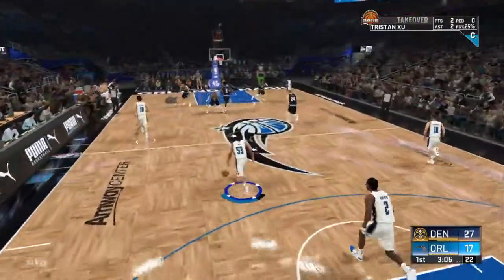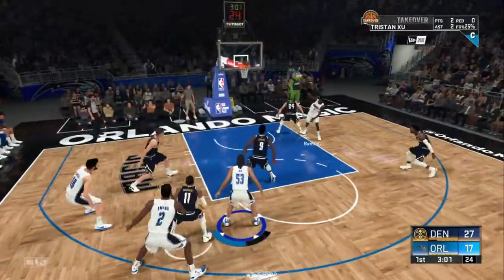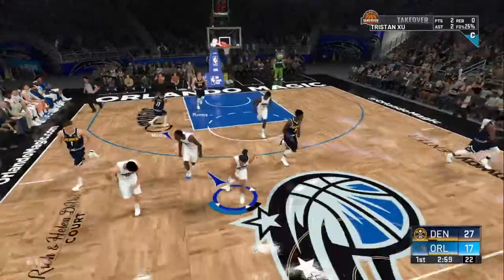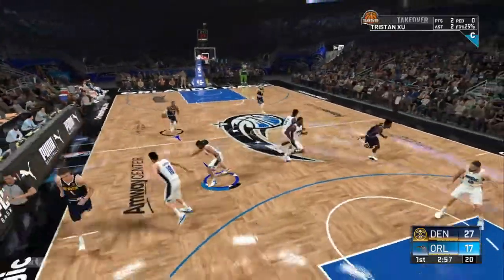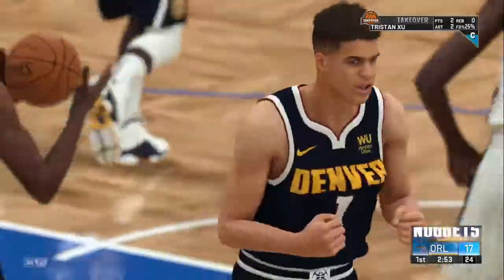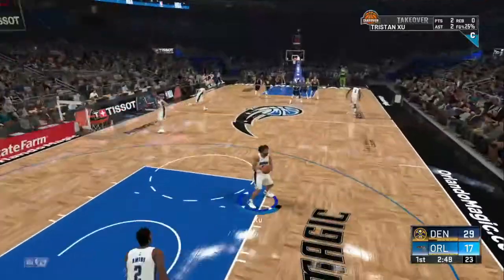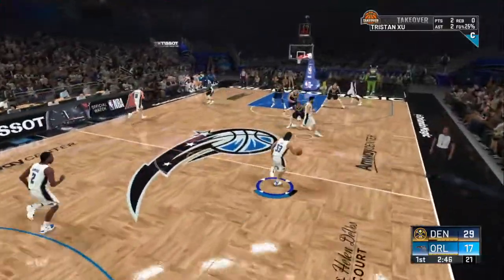Displaying intensity right off the opening tip, especially on the offensive end. Tell you what, forget about easing into the game. They came out with guns blazing. Here's Porter. Terrific assist, a nice finish. Solid play all around. Oh, great ball movement there. The Magic trail by 12.